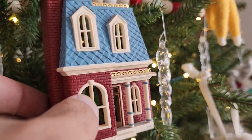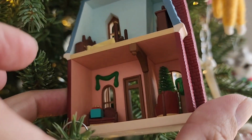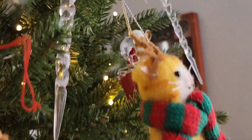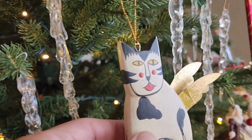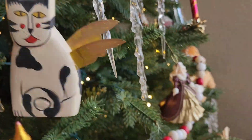This is a little Hallmark Victorian house with a tree on the inside. And if you turn it around, it's like a little dollhouse. How cute is that? Another little felted cat. That one's wearing reindeer antlers. This is, I think, by, oh gosh, I forget her name. Larson? I forget, but I just love this cat. It's carved wood with these little metal wings.